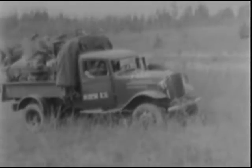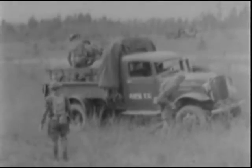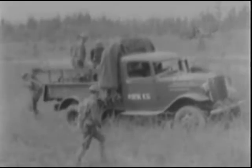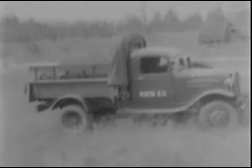Under command of the platoon sergeant, the platoon moves as far forward in its trucks as cover and concealment will permit. The advance from this point must be made by hand. The transport corporal takes charge of the transport and moves it into the woods to take advantage of the best available cover and concealment from aerial and ground observation.